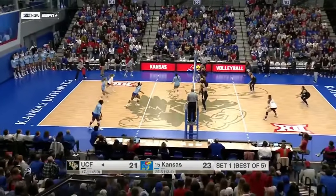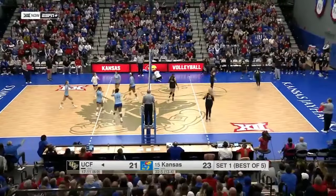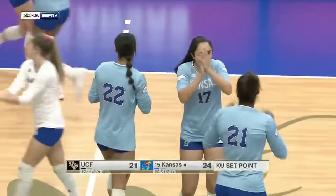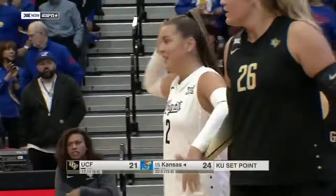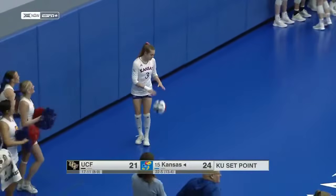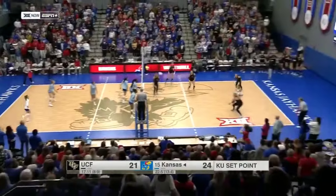Caitlin Grimes puts it in play. Turner to London Davis. Chalmers was there. Shear with a diving try. But it's going to be set points now for Kansas. So first contact then takes your setter out, because that's Chalmers sitting in the angle to dig that ball. But then your secondary setter is typically your libero. A long way to run for Shear to have to go all that way from left back. Just unfortunate for the Knights, because that was a well-handled ball from Chalmers.